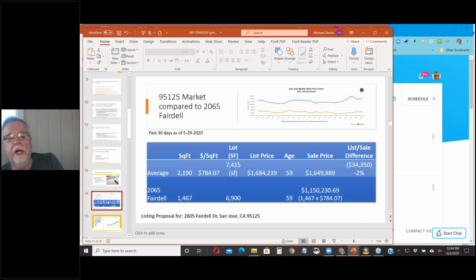And then I go into some information about the particular property, compared to the zip code. This is another Willow Glen one. This talked about the past 30 days as of 5/29/2020. The average was $21.90 per square foot, then lot size, list price, sales price, and then it went down. And then here are their numbers and the age. Look at how close some of those are. The square footage is smaller, but if you straight-lined it, they would get what everybody else on average is getting in that zip code.